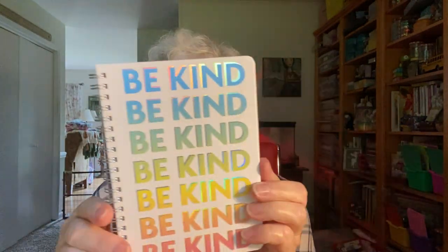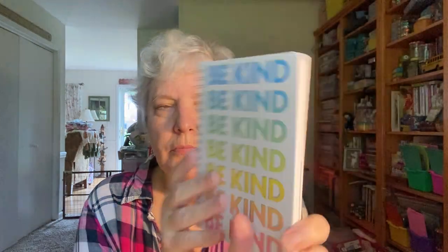This little Be Kind book, pen and gear journal. I love that. Again, a glue book, a Bible journal. I'm not sure what I'll use it for yet, but I can't stay away from journals, and I do use them. It's not like they never get used. They do get used, but it takes me a while.